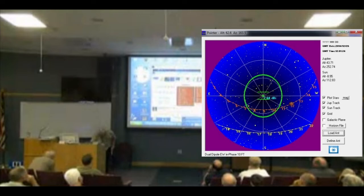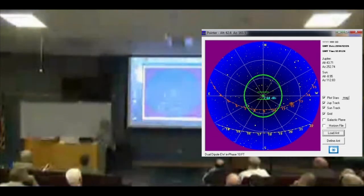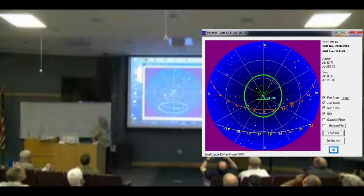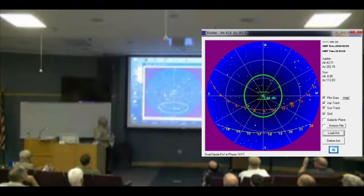Now, I wanted to bring that up first. Let's bring up this one. This is a little sky map that shows where Jupiter and the Sun are at the current time from your point of view on Earth. And you can see that they're quite close together right now, with Jupiter trailing the Sun by about an hour and a half or so.